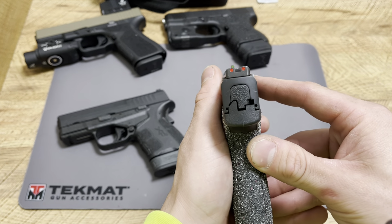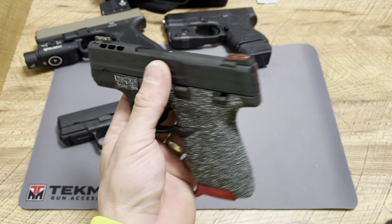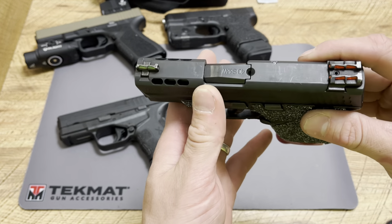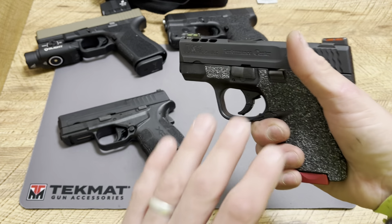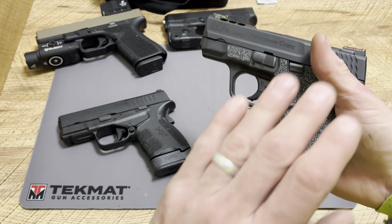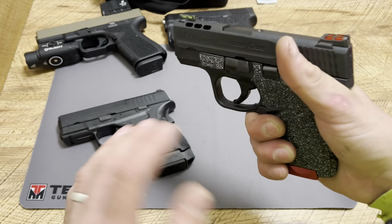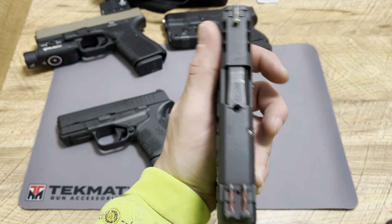Now, a lot of people like night sights, which is like me, night sights on everything, night sights on what I'm carrying, but I actually really like this fiber optic sight. I wish the front was a tritium fiber optic, but I get it. But honestly, I only carry a firearm without a light if I have a handheld, or I carry something that's light bearing. But majority of the time, I'm not even out at night, so I don't worry about it. These sights are really on point, and I really like them.